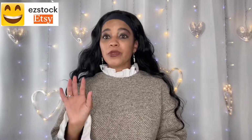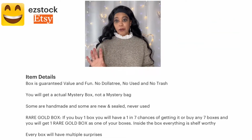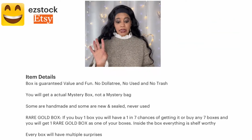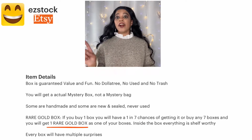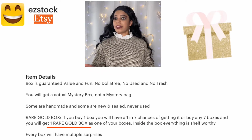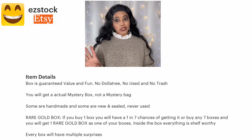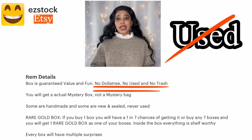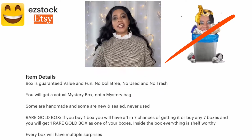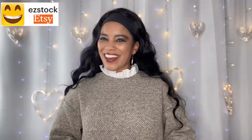Now, this is what they're calling a surprise mystery box, okay? So they're saying that you'll get value and fun in your box. All right, that's what they're saying. And it says 1 out of 7 boxes get a rare gold box. Well, that's exciting. Doesn't look like I got the rare gold box. I'm just throwing that out there. Nonetheless, there are no Dollar Tree items, no used items, and no trash. They are guaranteeing me value for what I spent. Let's see what these things have in them.